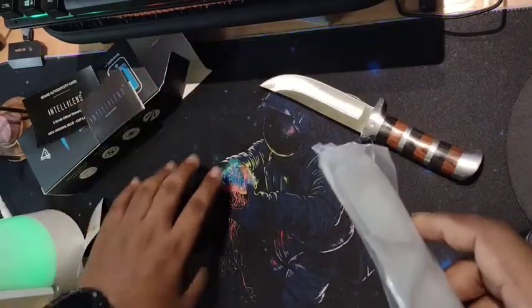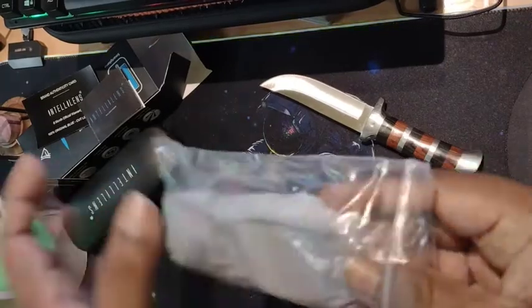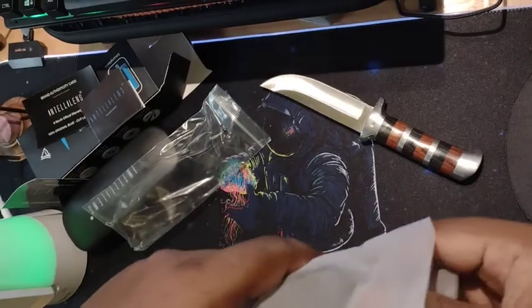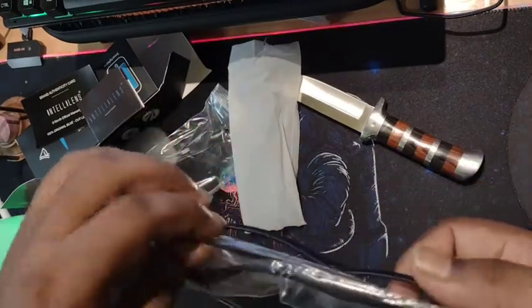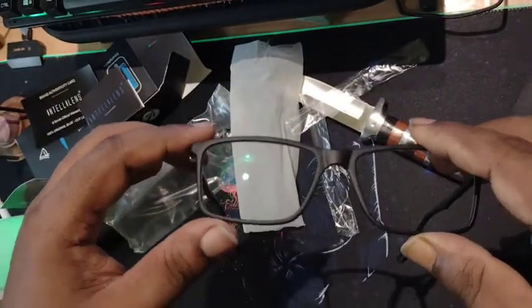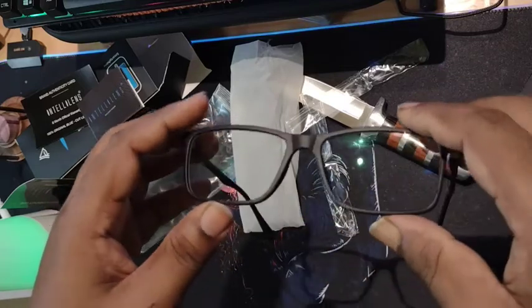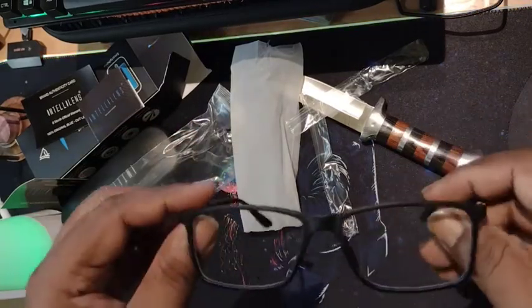So let's see the main item. It's quite light, actually. Nicely packed. Very thin, very light, I have to say. If you wear this, you won't even realize that you have this on. It has some sort of coating there. There is some green reflection. I can see that. It's very lightweight.